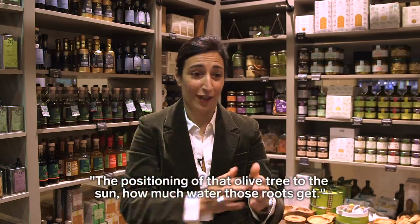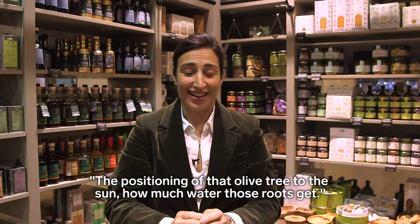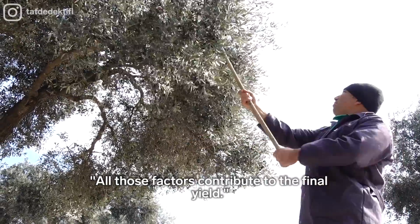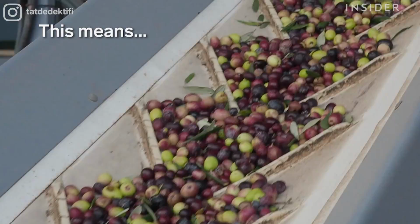The positioning of that olive tree to the sun, how much water those roots get, all of these factors contribute to the final yield.